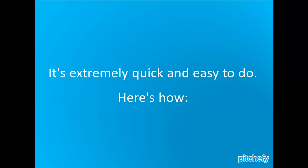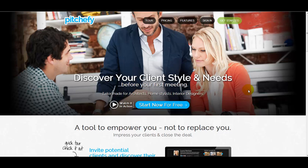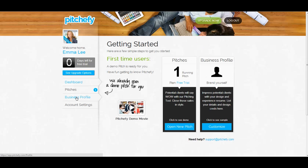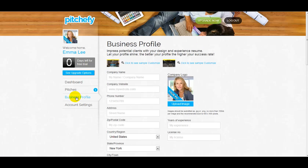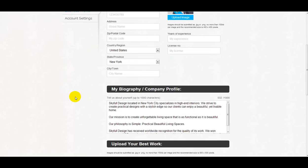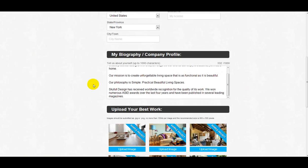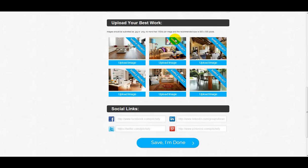Here's how. Go to pitchefy.com, click on the sign in tab, fill in your user and password, and sign in. On the left side menu, click on the Business Profile tab. Now you're on the Business Profile form. The Business Profile is divided into four: Personal Details, Professional Biography, Projects and Social Media.